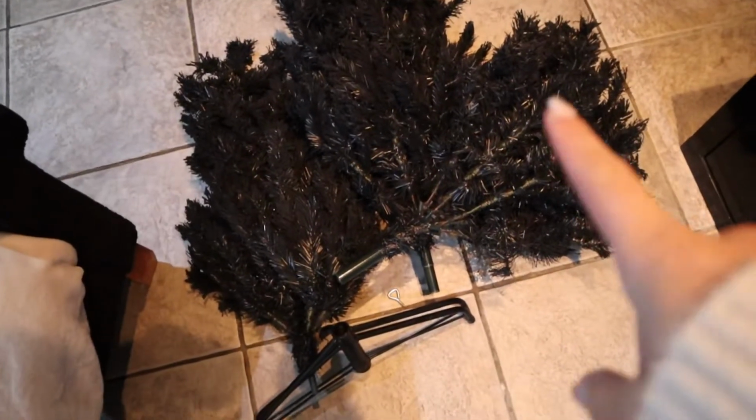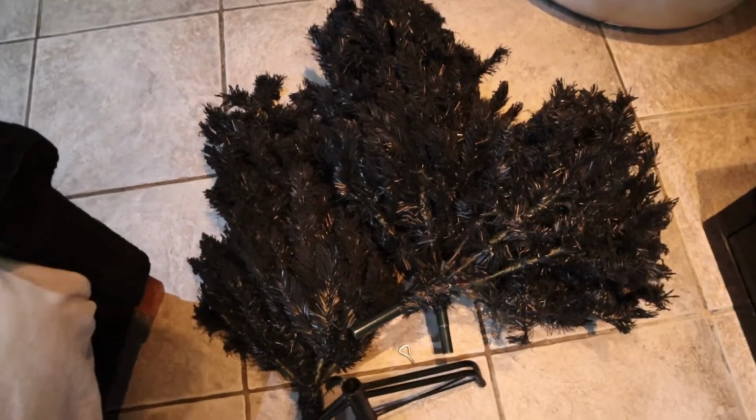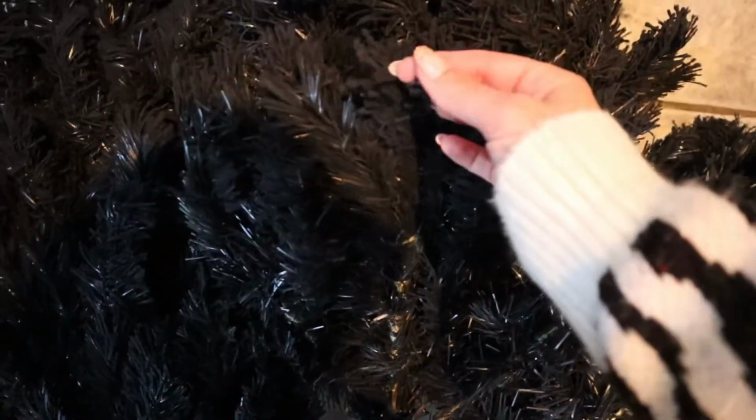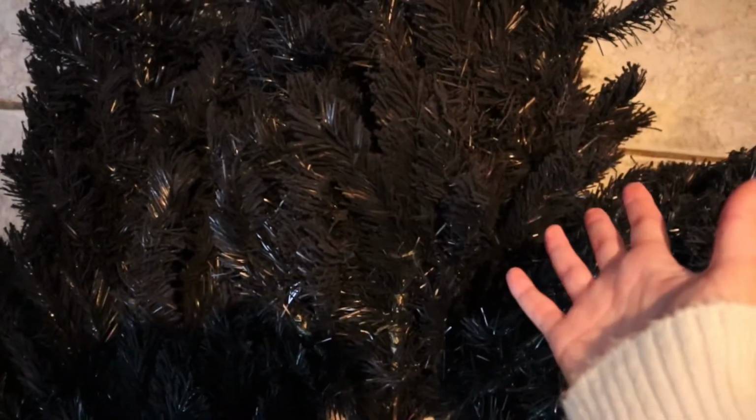So we have a black Christmas tree, which we bought quite a few years ago. The only thing with this is it lets off all this stuff. I think it's supposed to be fake black snow, but I don't know. It makes a mess, especially when I fluff it out, but let us set her up.